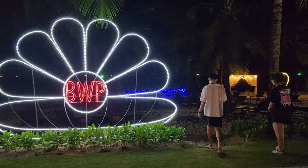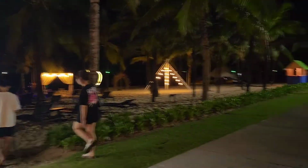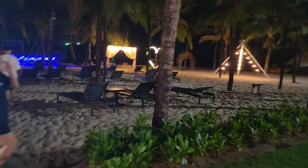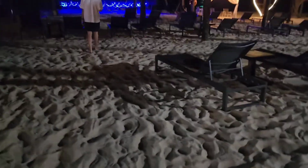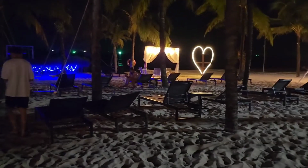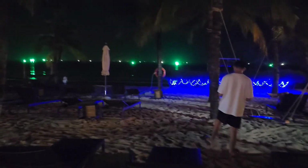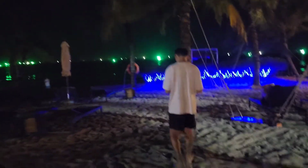Okay, look at this. On the way here, there's like so many pools and stuff. It's so nice. Oh, everyone's joining us. Oh, it's like a beach. It's like an actual beach. There's sand here. I thought you were kidding when you said the beach. Is this like actually connected to the ocean? What? That's so nice. We'll come back in the daytime. It's too dark right now.